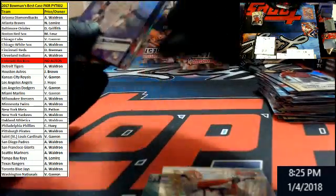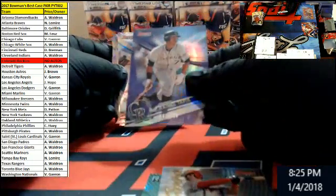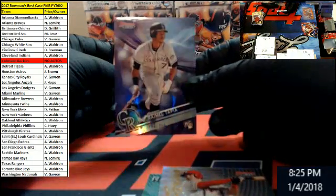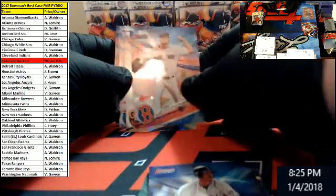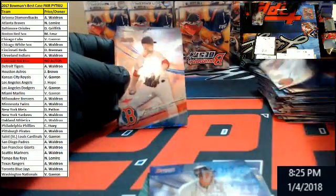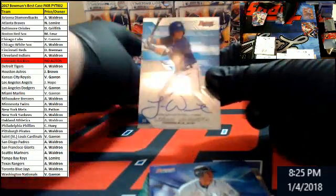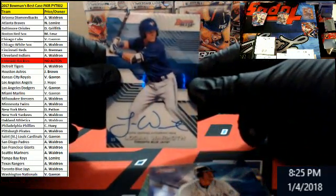Sano, Maton for the Braves, Senzel, Acuna, Freeman, Dalbec. Ooh, we got something on top here. Out of 250, Tapia for the Rockies, purple. Chris Sale, Buster Posey, Kimbrel, Alfaro, Blue Jays, Logan Warmoth.